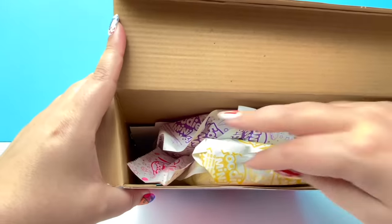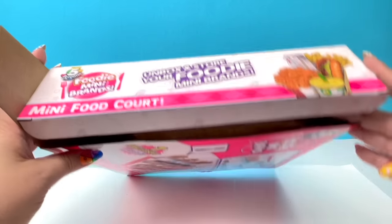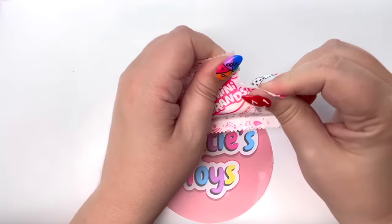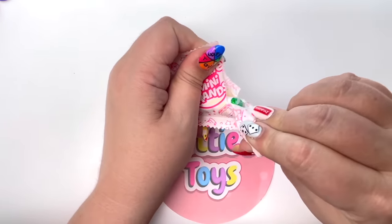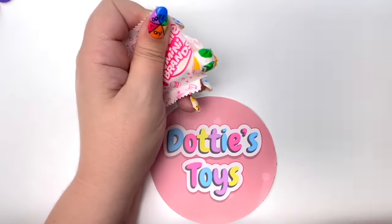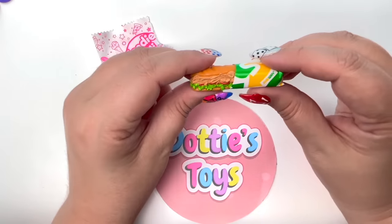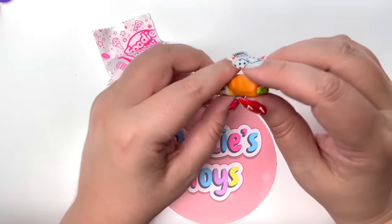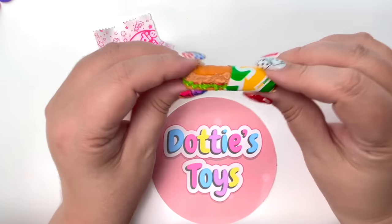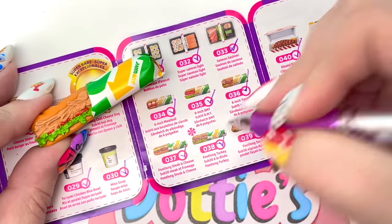All right, you guys, I think I see it. It's right here at the tippy top. Glad I opened up on this side and not that side. All right, this is so exciting. Let's open up our foot long turkey. All right, let's take it out. Oh my goodness, this is so awesome. We have our foot long turkey. I am so excited to have this. Let's check off our foot-long turkey.